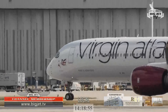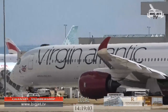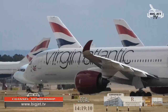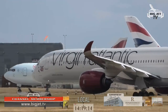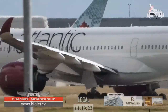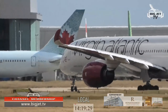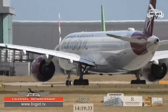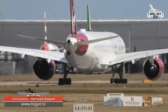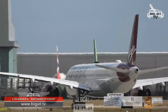Because I seem to recall back in the day, Virgin did used to run the Union flag on the wingtip. Maybe that's something that they've stopped doing for legal reasons, I don't know. Is it just firing up an engine? So mixed opinion on the Virgin livery versus the BA livery on the 350. Close run thing, personally. Do like the BA, it has grown on me, I've got to be honest with you.